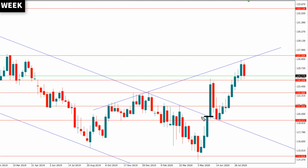After price broke out of this medium right here, price got to the key level structure of 124.249, and then the bears set in to make a reversal, to make a retest of the dynamic resistance trend line, now acting as a dynamic support trend line, which was a point of intersection with the key level structure of 119.271.